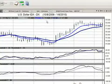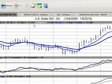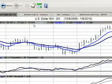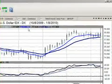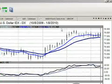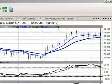So we're going to start our presentation this week with the U.S. dollar index. We can see that our key level of support comes in at 77.36, with a high of 77.62, a low of 77.58, and a close of 77.47. We're already below the 3 and the 8 day exponential moving average from Vantage Point. 77.36 is very likely to come under pressure in early Asia trade on Sunday night.